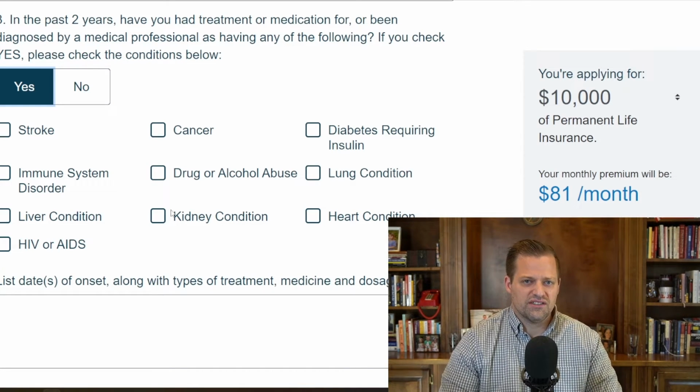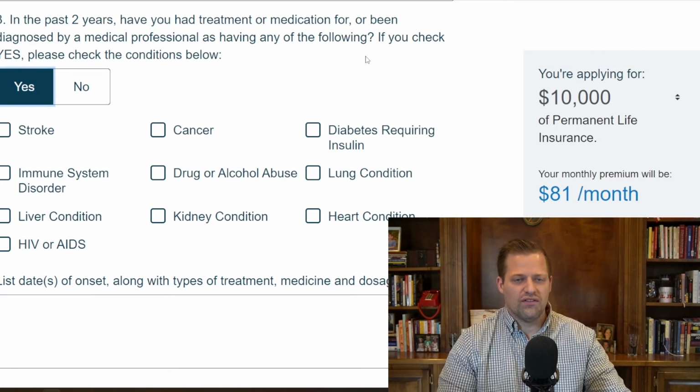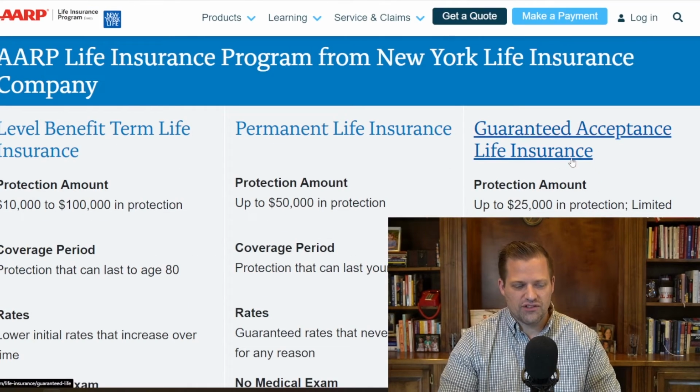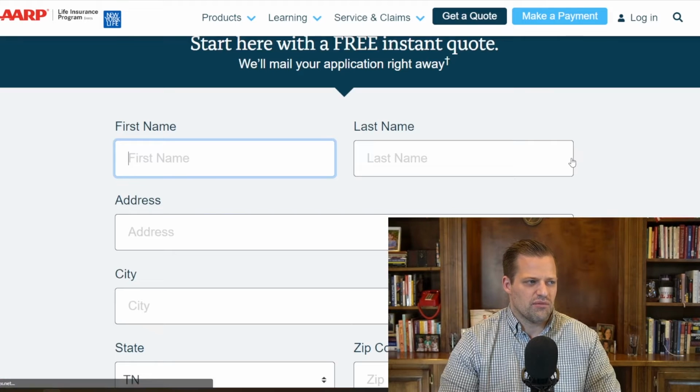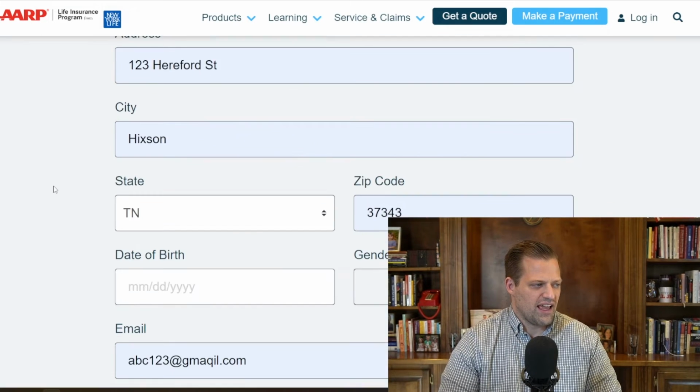And the reason I'm pointing this out is because what will happen if you don't get qualified with the permanent life product here, they'll qualify you for what's called the guaranteed acceptance life insurance. And let's go into that because it's very similar to what we've already seen. And again, I'm just going to put up on the screen, same stuff I already had.